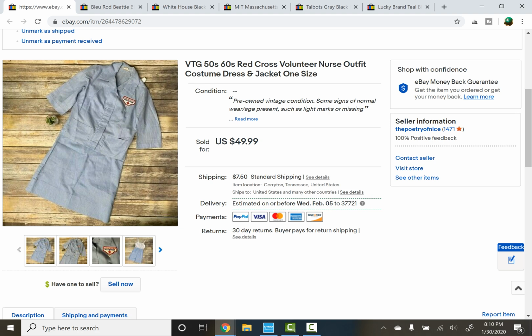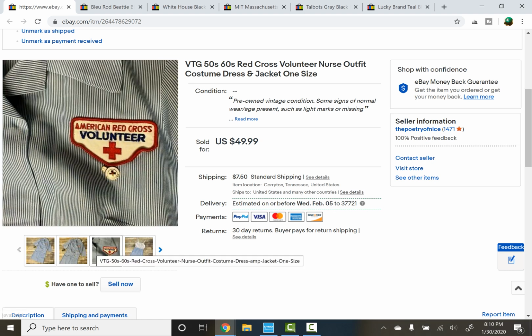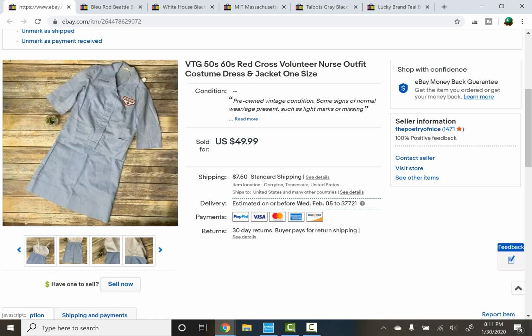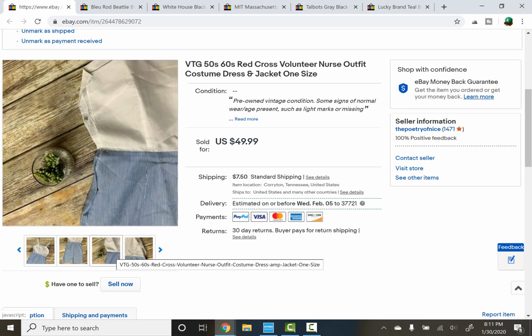And this was a vintage, like 50s or 60s, Red Cross nurse outfit, like a Red Cross volunteer outfit. I only grabbed it because of the filler bag. I didn't know what to do with it otherwise, and I thought it was interesting. So I've had it listed now for about 3 or 4 months. This was the underneath of it. It was obviously a 2-piece.